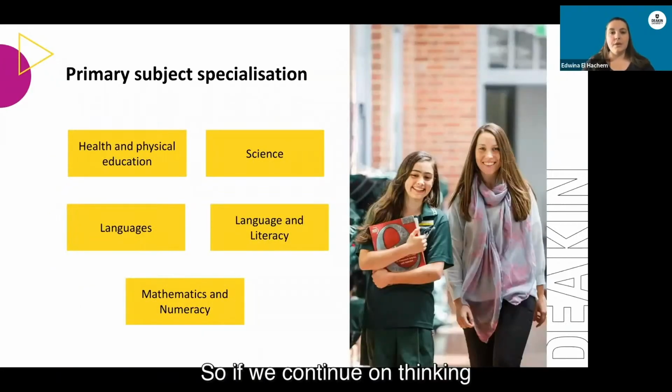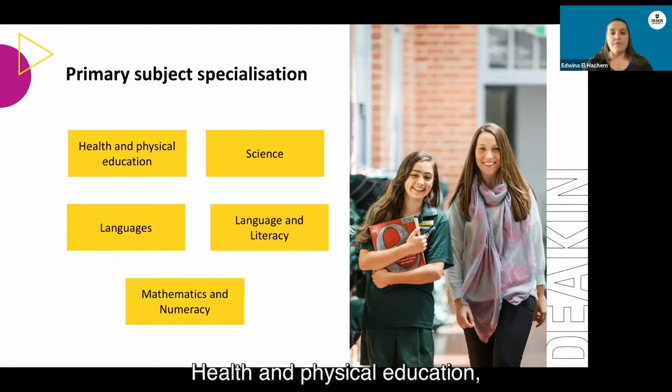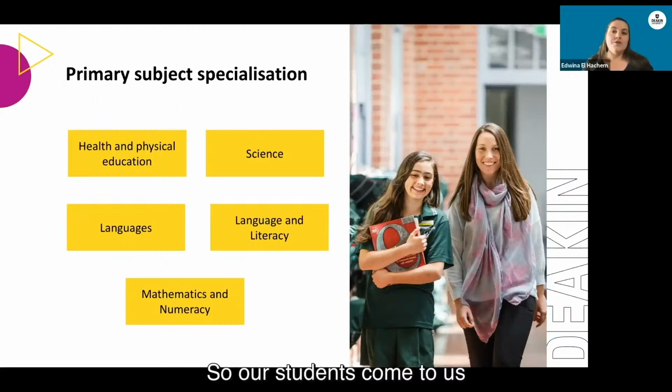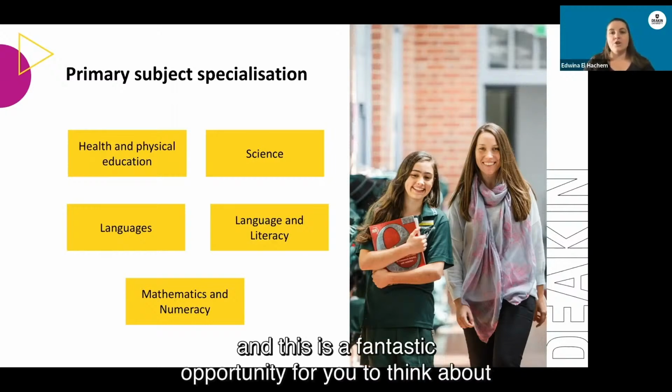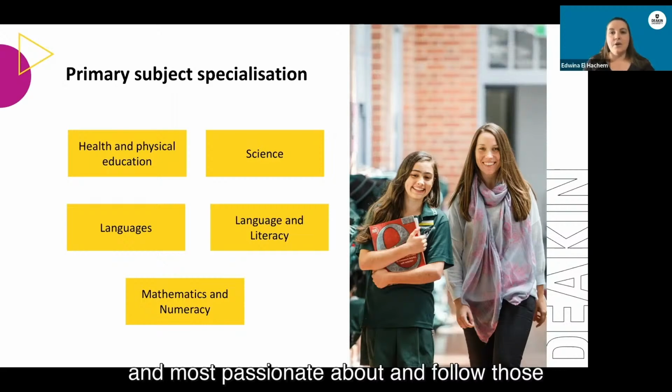So if we continue on thinking about your subject specialisation options, you have got 5 options to choose from: health and physical education, which is a really popular one, science, languages, language and literacy, and mathematics and numeracy. So our students come to us with a variety of different experiences and a variety of different interests. And this is a fantastic opportunity for you to think about the areas of the curriculum that you are most interested in and most passionate about, and follow those through choosing a specialisation area.